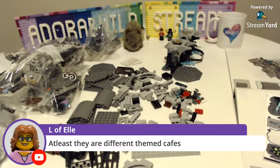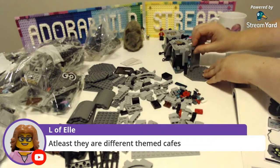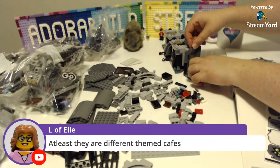But I think in the Friends theme, we're always going to get horse stables, we're always going to get vets, we're always going to get cafes. And I think that's just part of accepting that that's the way that theme is designed to be. In the same way that with City, the City sets always seem to have a police set and a fire set and all of that type of thing anyway. So I think it's just part of how the theme works.